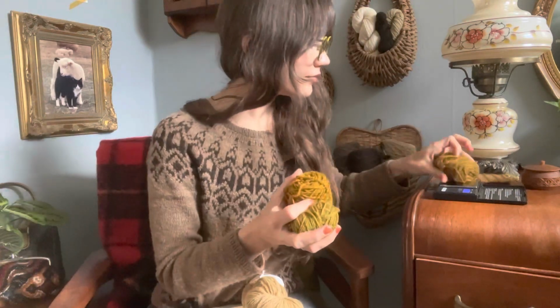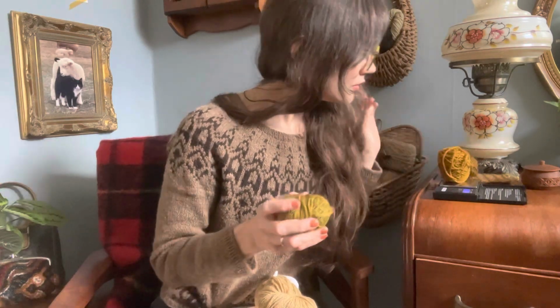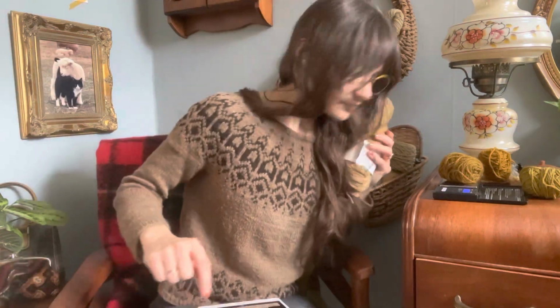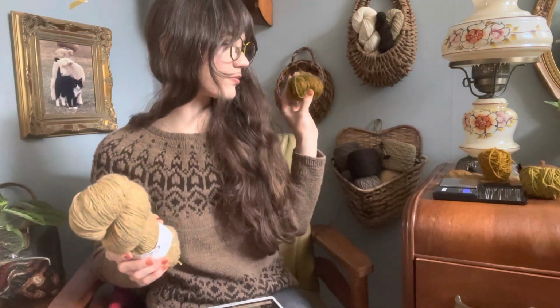So I have 21 grams, 16 grams, and 15.5 grams. If originally 100 grams had, well, let's just use whatever this is, 382 yards divided by 100 grams times 21.5, that would be 82 yards roughly. So in theory, I have enough of this yarn to be one of my contrast colors.